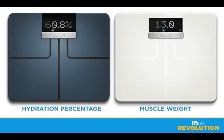Unfortunately, what happens to a lot of people is because the number on the scale doesn't change on the pounds, they don't get an opportunity to see that the muscle weight is going up and see the benefit of their work. This scale will show you your muscle weight. So while the scale number may not change in pounds, you can actually watch the muscle weight go up so you get the encouragement that what you're doing is actually working.